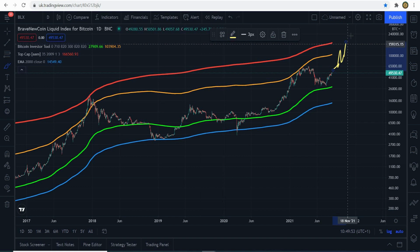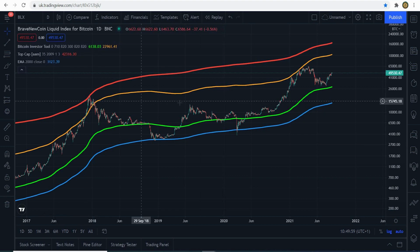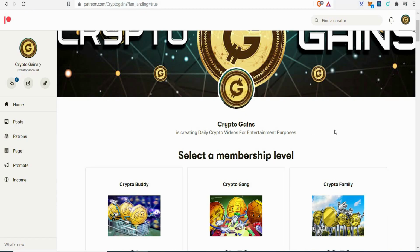But I'm going to be taking profits way before. And you're probably thinking, why are you going to take profits way before? Because even though I look at this going up to these marks here, it still may not hit it. So I need to make sure I'm locking in profits before. And if you are a patron of mine, you are going to know exactly when I'm going to be taking profits. I'm going to pull it on here and let you know. You guys are going to take profits too. We are going to make some nice gains.